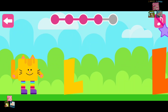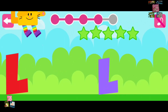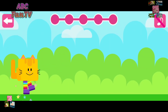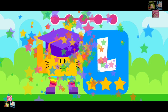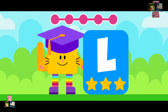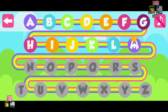Oh, I'm ready to jump! L, L, L. Nice job! Congratulations! Here is your diploma! Yippee! Ready for a nice photo? Congratulations! Let's jump! You've unlocked a new letter!